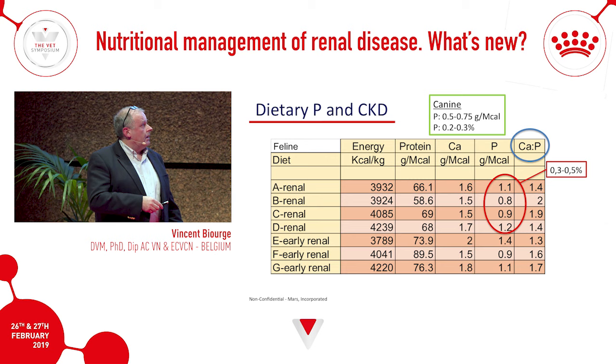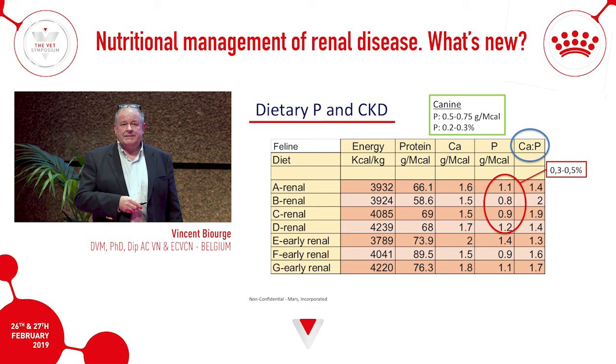This is the value for the canine diet. As you can see, they can be lower. They are lower. It's due to the fact that we can put less protein in canine diets. They need less protein, and a lot of the phosphorus is coming from the protein.